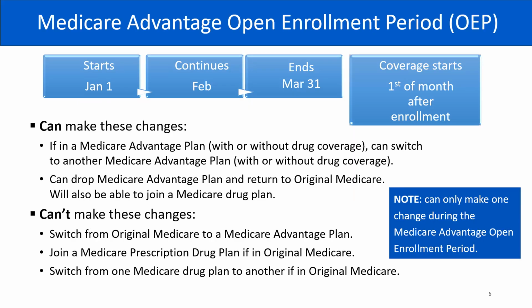The Medicare Advantage open enrollment period, or MAOEP, runs from January 1st to March 31st each year. During this time, individuals who are already enrolled in Medicare Advantage have a one-time opportunity to make a change. They can switch to a different Medicare Advantage plan or disenroll and return to Original Medicare with the option to add a Part D plan.